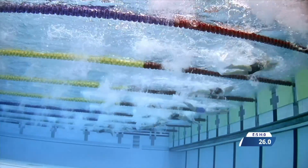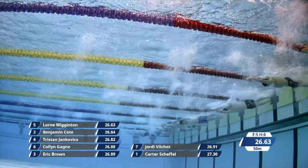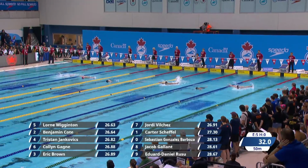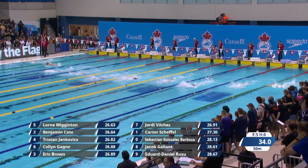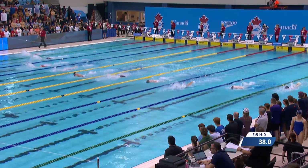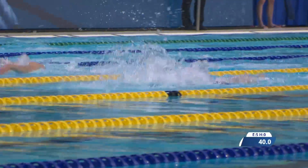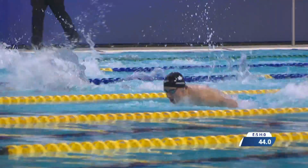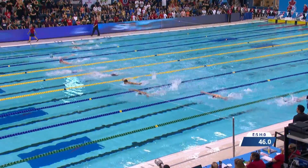Jankovics is also a very good backstroker. You mentioned he had a good back half this morning of the breaststroke and the freestyle. Eric Brown is a great freestyler, the man in lane number 3, so he'll try to come from behind. Wigginton likes to get out pretty quick. He's in lane number 5 at this point. Wigginton's best time is a couple of seconds faster than everybody in the field, so he actually should be able to take charge of this race, but we'll see.